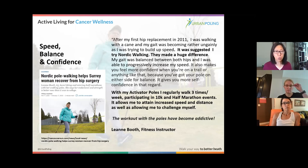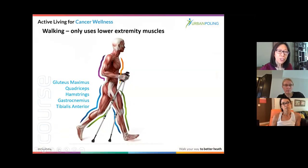Providing them with a tool so that they do feel more confident. They can just get back outside, do the walking. And one thing I'll just notice that Leanne has mentioned, is that it is used and prescribed here in Canada as an effective alternative to canes. And if you talk to your physical therapist, it can also be a way to reduce or delay the use of walkers. So let's just go back and look at some of those benefits.